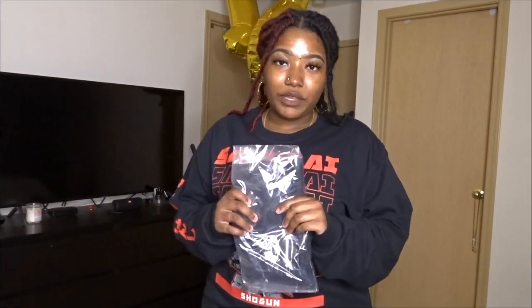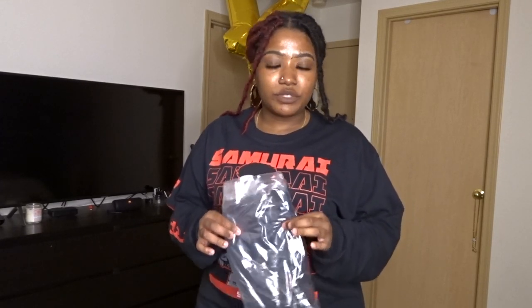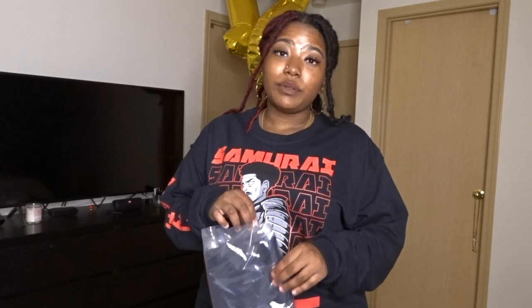The first item that we are going to be taking a look at is a romper slash jumpsuit type thing. It's all black, but it's cute and it's chic, and we're gonna get right on into it.